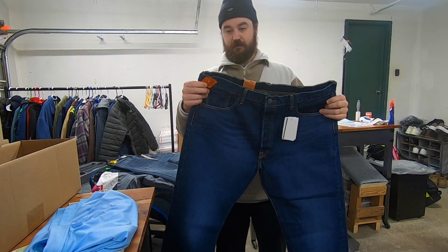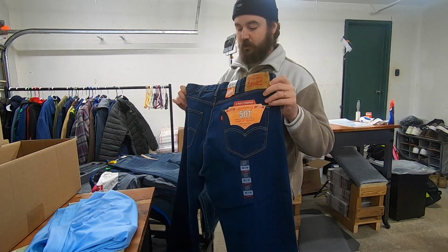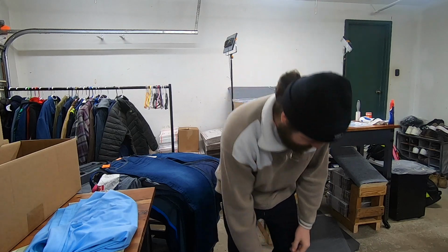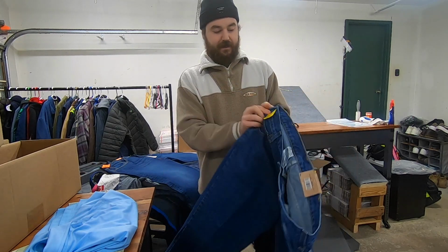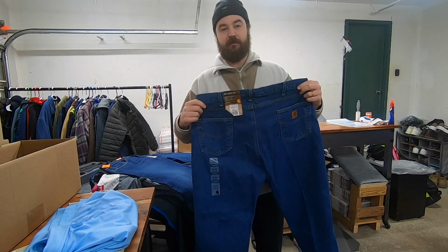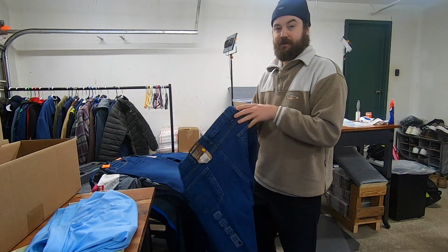But these are actually at least Y2K, maybe even older. I didn't even bother looking up how old they are, but with vintage Levi's, that value is only going to go up from there. And here I got some new with tags Carhartt jeans. Not a great size, but these were half off 25, so 12 and then 25% off that. So 10 bucks for new with tags Carhartt jeans. I'm not going to pass that.